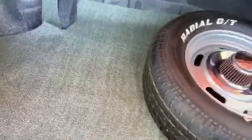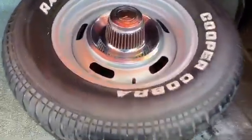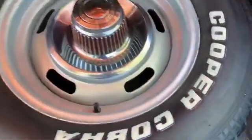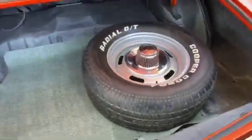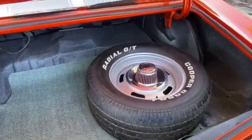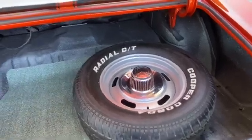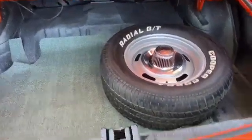And under the mat is perfect. You can see some of that in my photos. And there's your spare tire. It's not bolted down or anything, as you can see. There is no jack, okay? So, just a spare tire. So if you got AAA, then you're okay. If not, get yourself a jack on eBay.